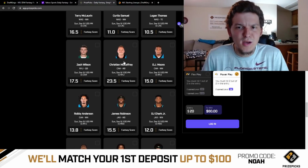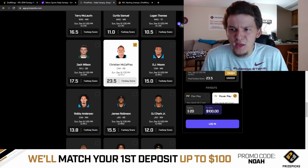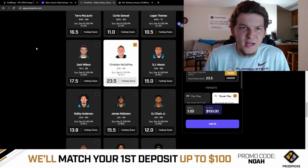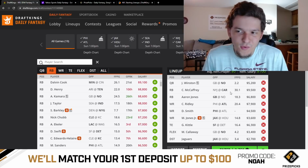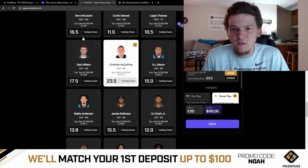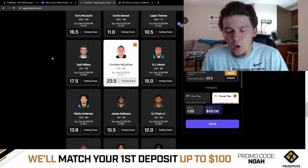And then the last one I want to mention, Christian McCaffrey. I'm going to take his over most weeks. 23.5 is probably too low of a projection for CMC. Going to get 15 to 20 carries, 6 to 8 targets, all the goal line work. He averaged last season, DraftKings scoring, I know it was only 3 games, but he averaged over 30 fantasy points per game in those 3 games. Most weeks, CMC is going to go over 23.5, especially against a pretty bad team like the Jets. So I like the over on Christian McCaffrey too.